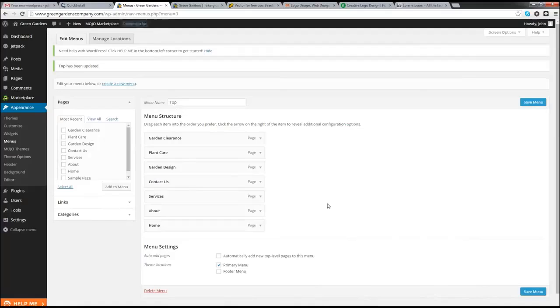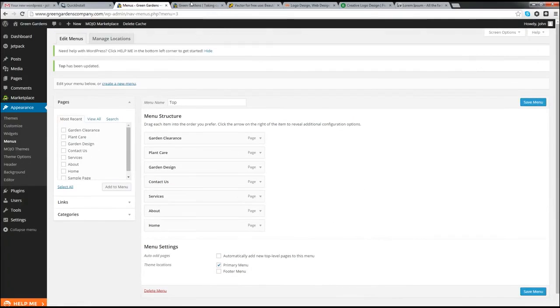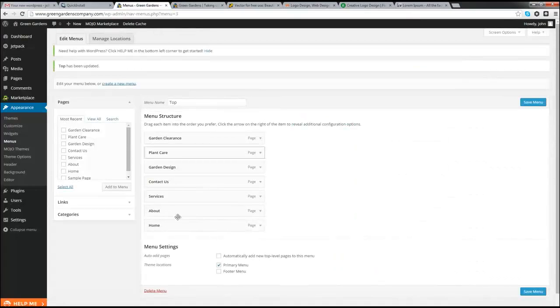Okay, that's not there for some reason. We forgot to save the menu. Let's have a look. There we go. It's just because I didn't hit save menu at the bottom. But there you can see we've got our links. Now they're not ordered in a particularly nice way, so the way we can reorder those is very straightforward.